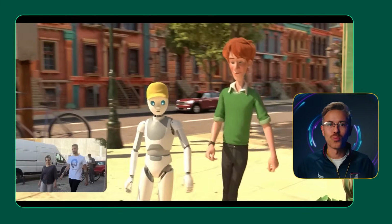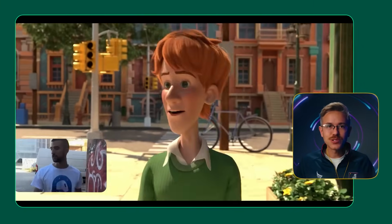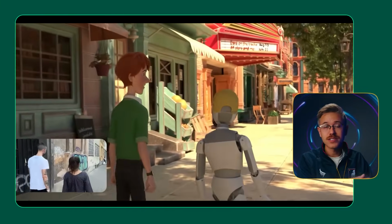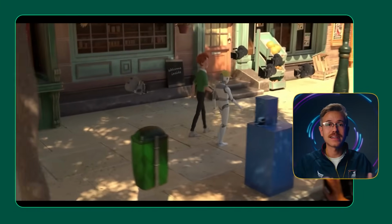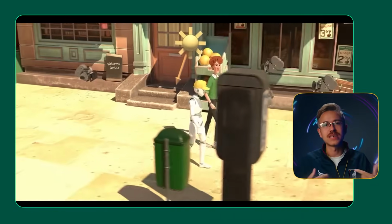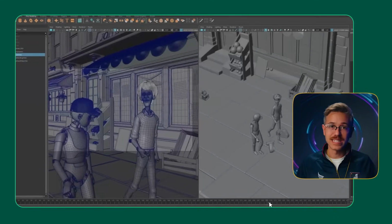There was also some big news from the team at Wonder Dynamics. So if you're not familiar with Wonder Dynamics, it's a really interesting tool that allows you to take video footage of a character and essentially it will automatically replace that character with an actor. And the cool thing is it also gives you all of the data you need to export it into a 3D application.